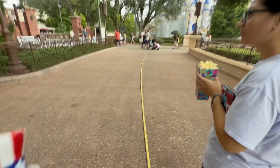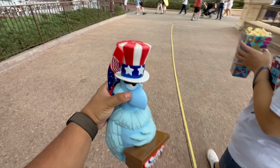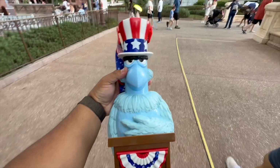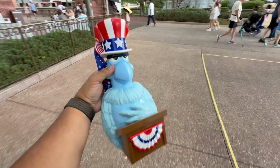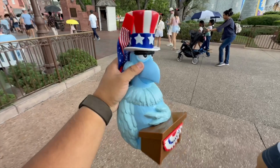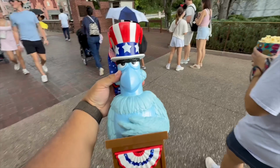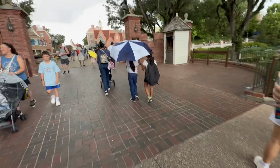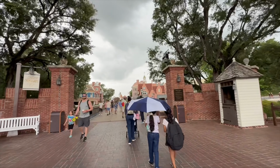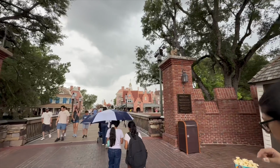So he's pretty cool, and I like that they gave us the popcorn separate. One, I think you actually get more popcorn because he's not very big, and two, it's nice because it's not all greasy and stuff. I don't have to wash this later if I don't want to. For us, we just use these as decorations. This is part of our 4th of July decoration. He'll sit on a shelf or a table and just look cool. But we're gonna walk through Liberty Square for a moment, feeling a little patriotic today.